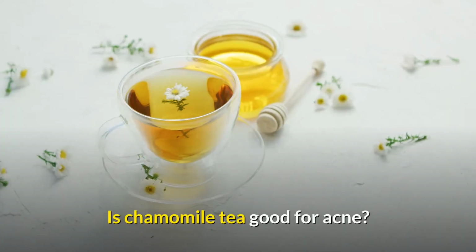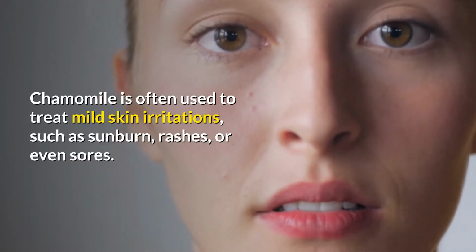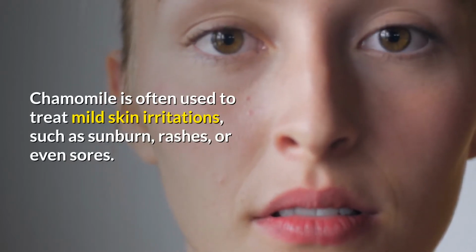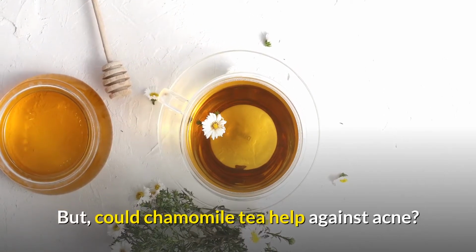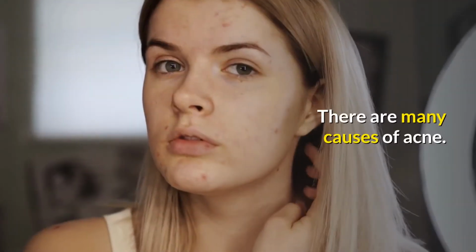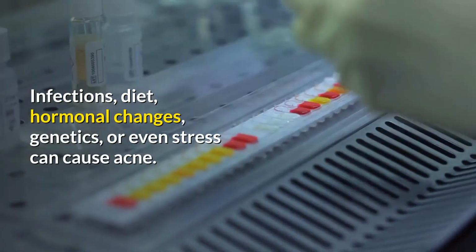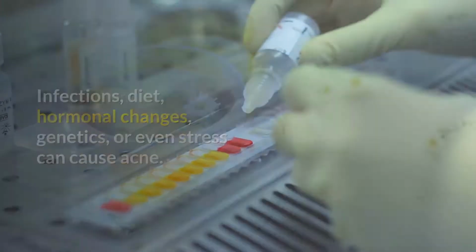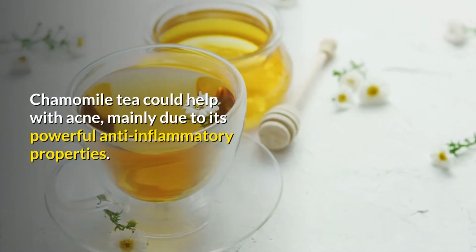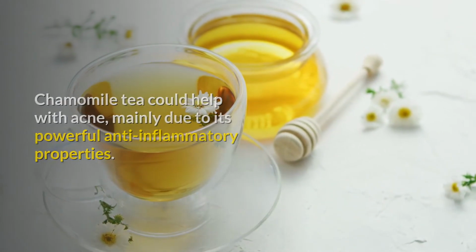Is chamomile tea good for acne? Chamomile is often used to treat mild skin irritations, such as sunburn, rashes, or even sores. But, could chamomile tea help against acne? There are many causes of acne. Infections, diet, hormonal changes, genetics, or even stress can cause acne. Chamomile tea could help with acne, mainly due to its powerful anti-inflammatory properties.